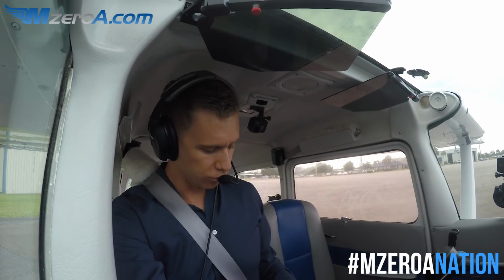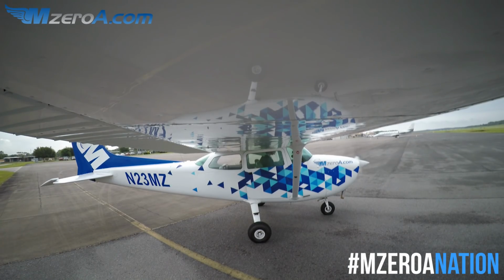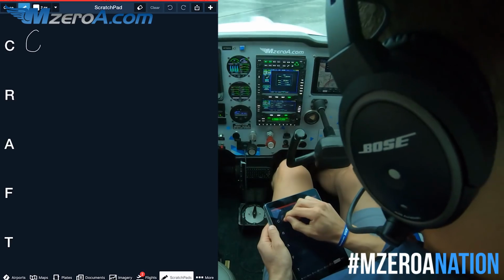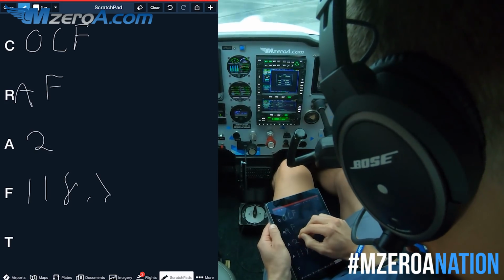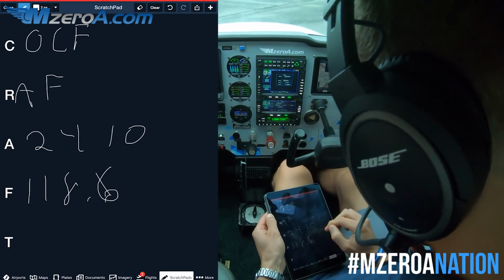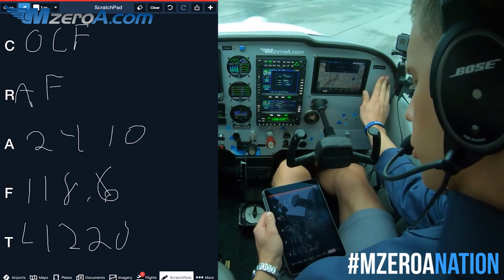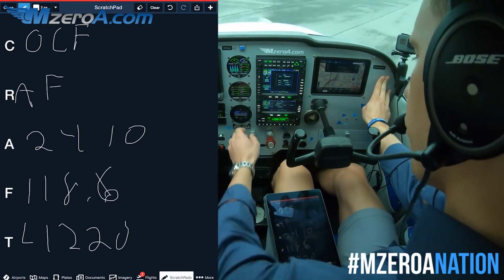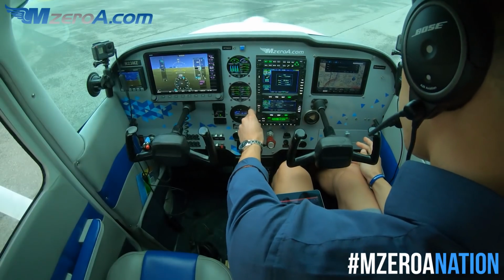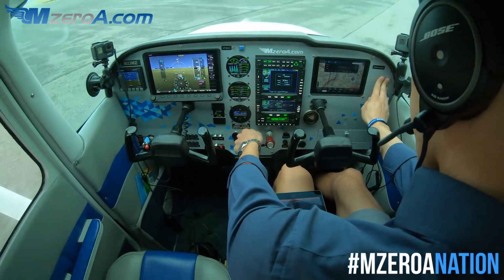Morning, Ocala Tower, Skyhawk 2-3, Mike Zulu. Skyhawk 2-3, Mike Zulu, Ocala Tower, Ocala Ground, good morning. We have an IFR right back to here. We're ready to copy that. Skyhawk 3, Mike Zulu is cleared to the Ocala Airport as filed. Maintain 2,000. Expect 4,000 10 minutes after departure. Departure frequency 118.6. Squawk 4220. 2-3 Mike Zulu is cleared to Ocala as filed, 2,000, 4,000, 118.6, 4220. We have Bravo. We're ready to taxi. Skyhawk 3, Mike Zulu, read back correct. Runway 18, taxi via Alpha. 18 via Alpha. 2-3 Mike Zulu, thank you.